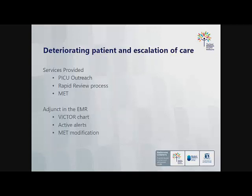So now let's go back to talk about the deteriorating patient. In the Royal Children's Hospital, we have 3 different levels to provide care in the non-critical areas. There's the PICU outreach, which is a very proactive system where a dedicated outreach nurse and an ICU registrar go to see patients around the hospital. They can get referrals from any medical staff member, from ED, from theater, but from wards as well, and they also follow up discharges from the ICU.